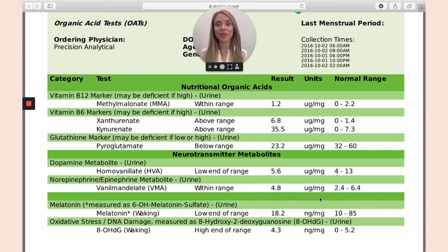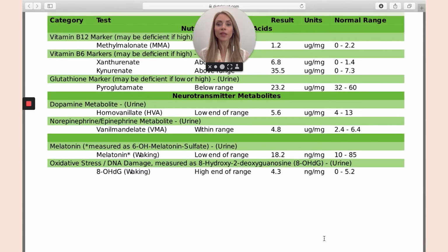Now, we see here that they have 2 B6 markers that are high. And again, those markers being high mean that that marker is actually low in the body. So B6 is going to be low in this patient. So they're going to want to increase their foods that have B6 in them and potentially supplement with B6 as well. So here we see neurotransmitter metabolites.